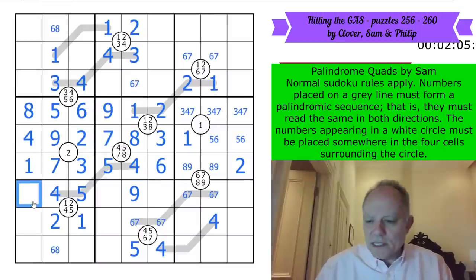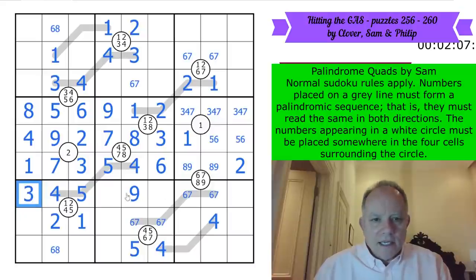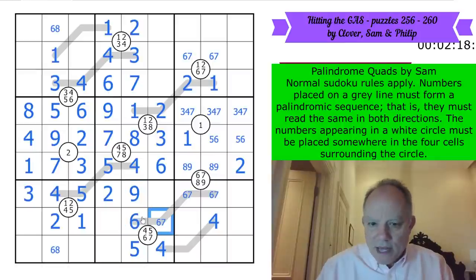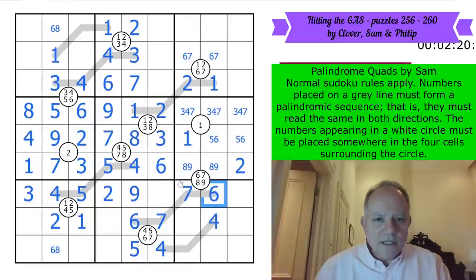6, 7, that's a naked 8. 2 in the row goes there. 6 in the column is there. That fixes 7. Now I can do this last palindrome. If I hit the right keys, that fixes the 5, 6 pair.